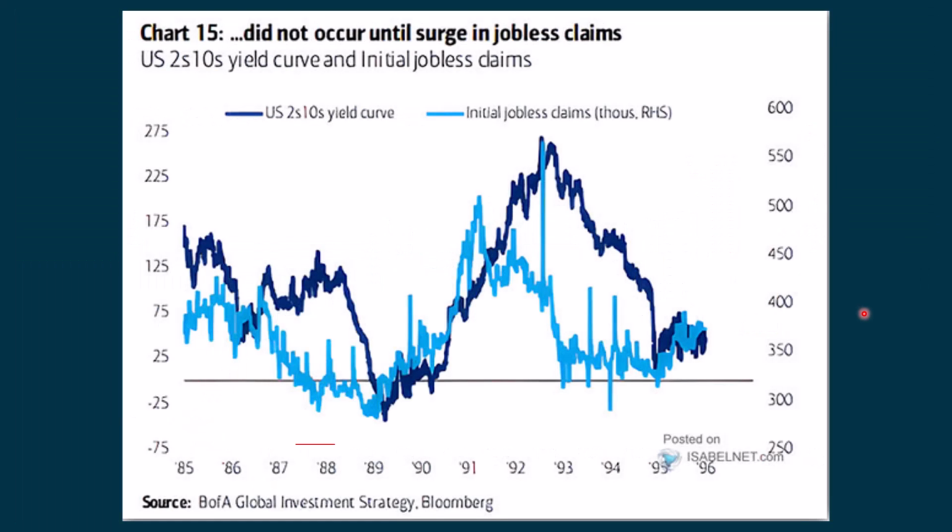The next chart just compares the yield curve inversion from the 2-year to the 10-year. That's the dark blue line. And then initial jobless claims, where they have a tendency to go in the same general direction. That's kind of the last shoe that we're really waiting for to drop, is the employment situation. When we really see a tick up in weekly jobless claims and then that feeding over into the employment situation report, that could suggest that the economy is really starting to slow down.